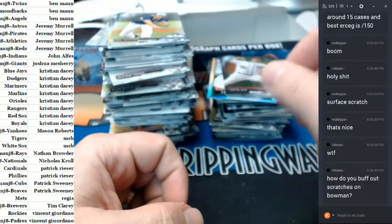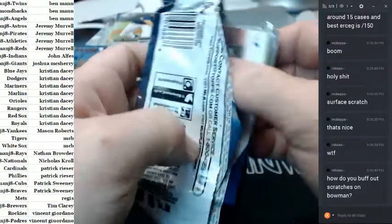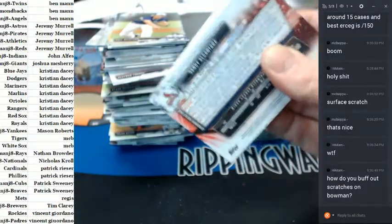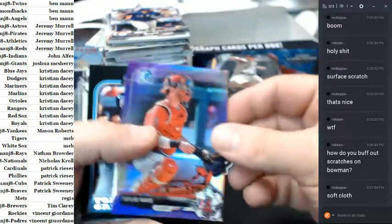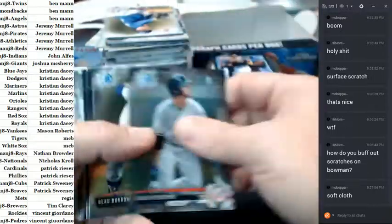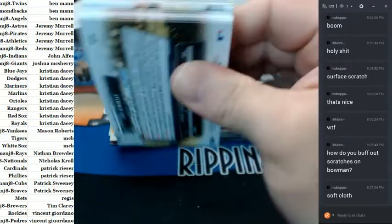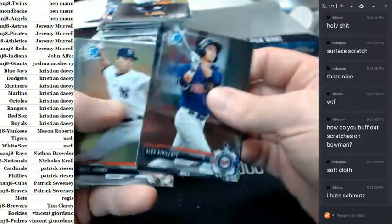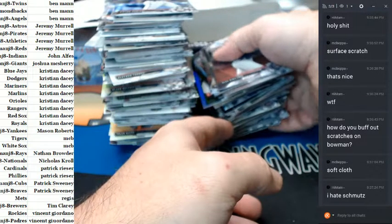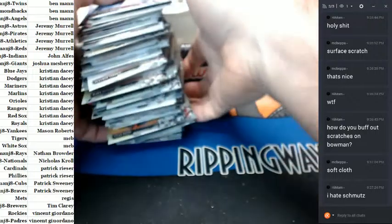Well, sometimes it's not like even scratches, but like just a little bit of glue or something, you know. It didn't necessarily look like a straight scratch. It might have just been some schmutz on it. Tapia purple paper. Taylor Ward purple refractor. Yeah, like one of those eyeglass cleaning cloths. I don't know anybody that does the schmutz. Schmutz is for losers.